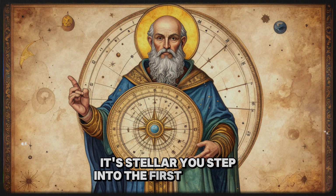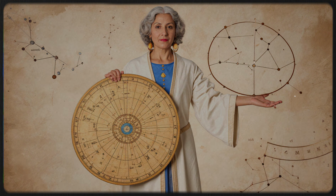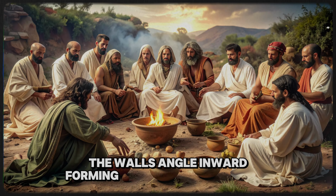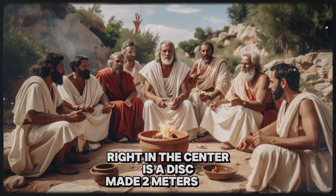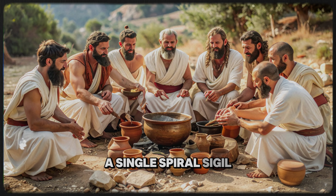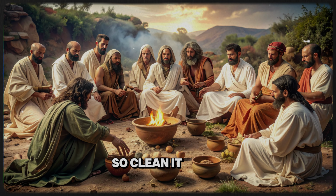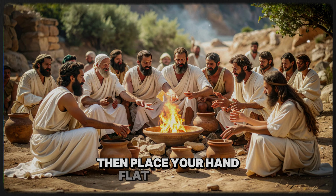You step into the first chamber. The air smells like ozone and crushed stone. The walls angle inward, forming an elongated hexagon. Right in the center is a disc maybe 2 meters wide made of dark stone veined with silver. A single spiral sigil sits in the middle, so clean it looks burned into the rock. You reach out hesitantly, then place your hand flat against it.